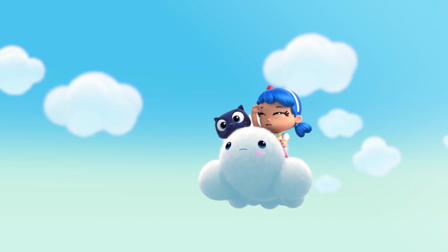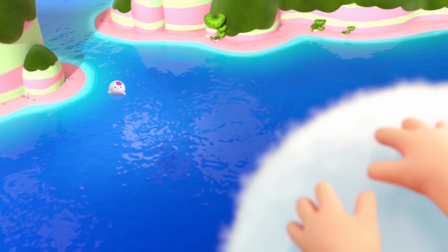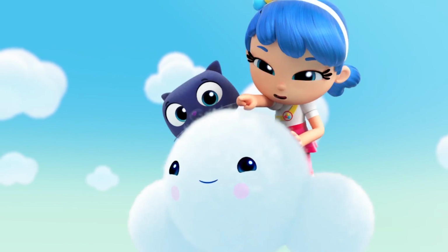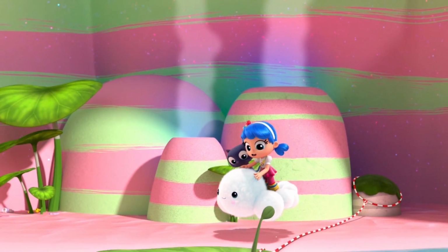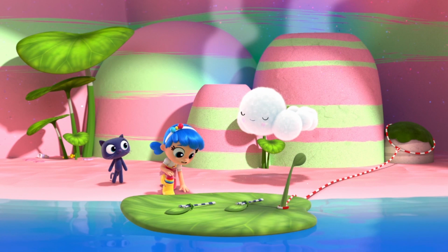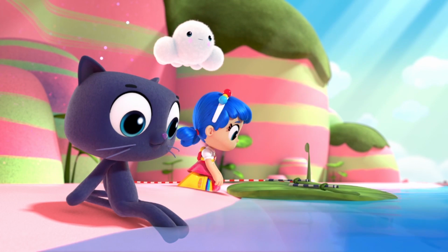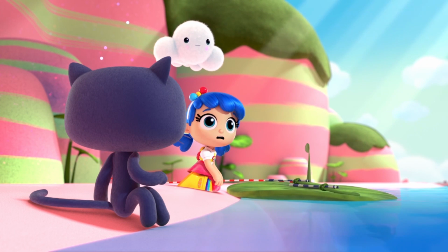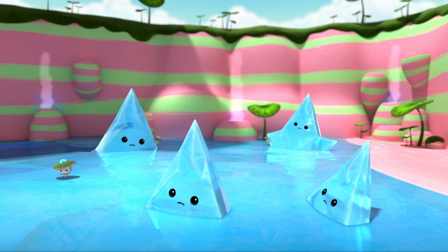I know the ice star went this way, but I don't see it anymore. Hey, maybe my sea bug buddy saw it. Yes! Follow that pointing flipper. Look, there's a clue. A raft and some paddles, and they're still wet. This must be where they brought the ice star. Well, something's making it cold around here. Do you hear that? The ice stars! They're all here! They are!